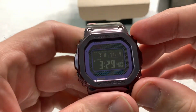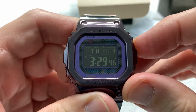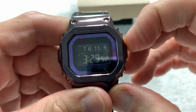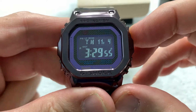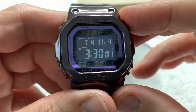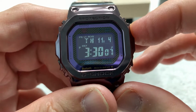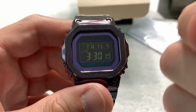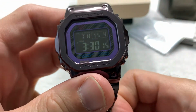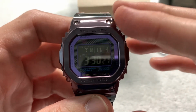I was a little surprised. It is what they call the negative display. It's the black display with the negative numbers. It does have a light, which Jerry thoughtfully turned on for its 4-second setting, and it lights up pretty well. And it's already set to 12-hour format, which is nice. And I've already synced this to my phone here. This is one of the Tough Solar Bluetooth syncable watches where you can hook this into your phone through an app that you download for free.